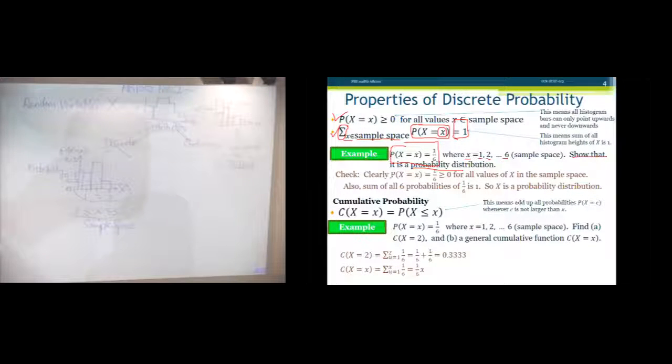So, we check. Are all the probabilities greater than or equal to 0? Well, 1/6 is always greater than or equal to 0, right? So the first point is stated here. Yes, all the probabilities are greater than or equal to 0.